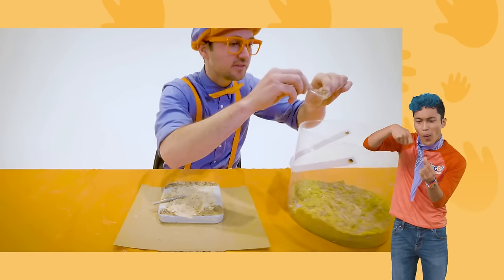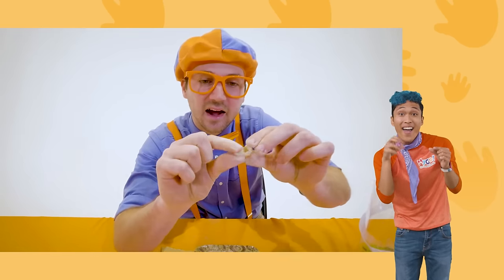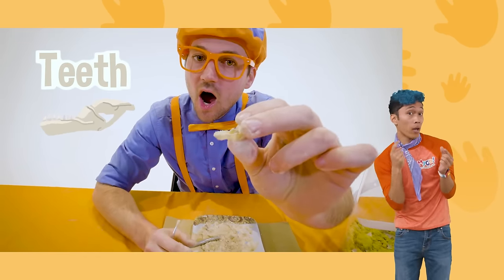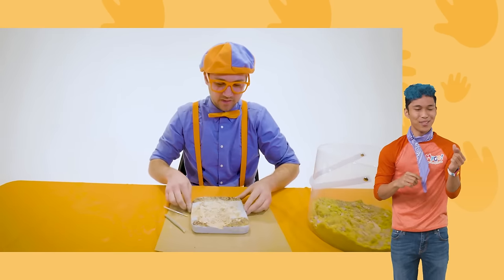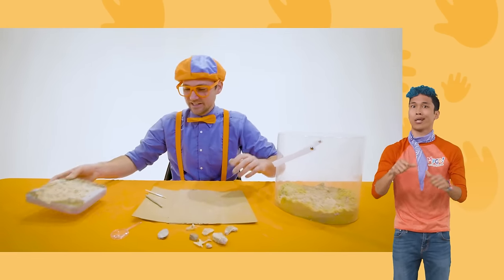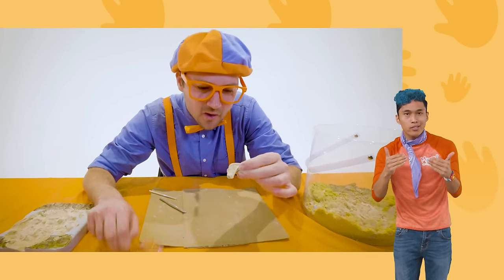Need to brush it off. Whoa. Check it out. It looks like some teeth. Maybe the lower jaw. Whoa. That is so cool. Okay, let me empty this. Have to stay nice and clean and organized. Okay, now let's inspect some of these fossils.